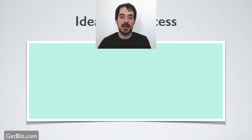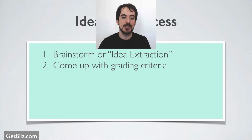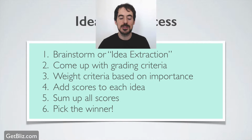So the ideation process starts with brainstorming or idea extraction. They're two different things. I'm going to explain the difference in a bit. Come up with grading criteria, weight criteria based on importance, add scores to each idea, sum up all the scores, pick the winner. All right, so those are the six steps to come up with a fantastic idea that is going to make you super happy.